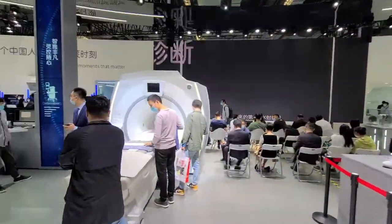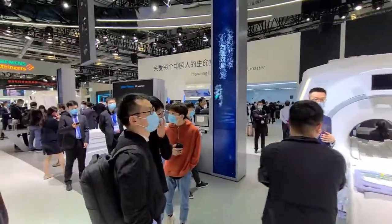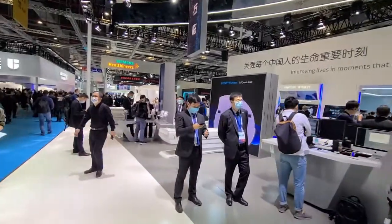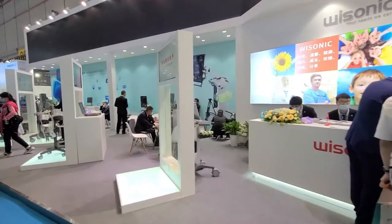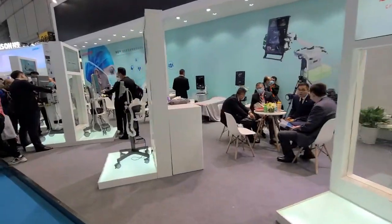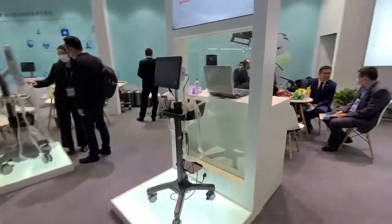But let's move on to other exhibition halls and see what other medical equipment manufacturers presented at this show. Imaging equipment is arguably one of the most lucrative spaces in the diagnostic market, and not surprisingly, 2 out of 8 exhibition halls were taken by manufacturers from this field. One that brought my attention is named Withonic. This is a manufacturer of ultrasound equipment for anesthesia use.